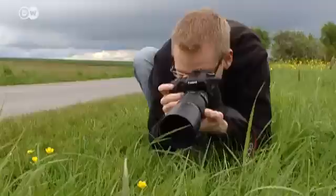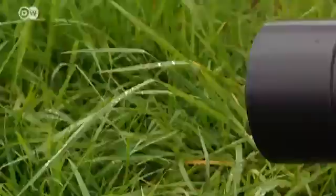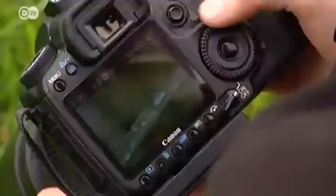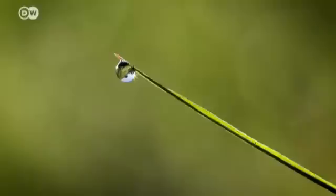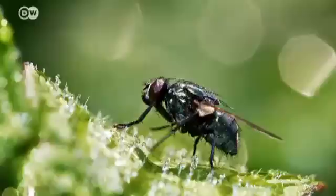Whether he's taking pictures in his home studio or outdoors, Tobias always zooms in to get very close up. There are so many details that you wouldn't notice otherwise. And those are the ones that really interest me. What also fascinates Tobias Bräuning is time divided into its tiniest fractions, capturing the moment when a raindrop beads at the tip of a leaf, or an insect takes a sip of water, or his favorite, the moment when two water drops collide.